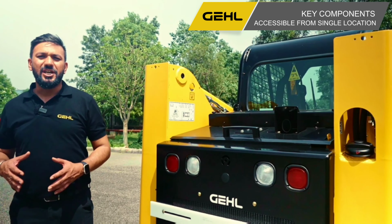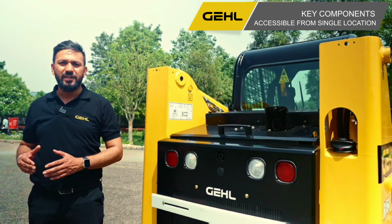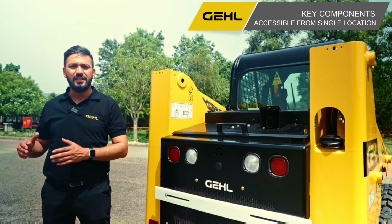The machines are powered with a Yanmar 69.9 HP interim Tier 4 and a Yanmar 47 HP China 4 engine, enabling it to meet the emission norms of various markets and regions.